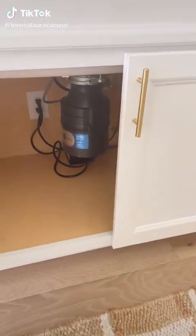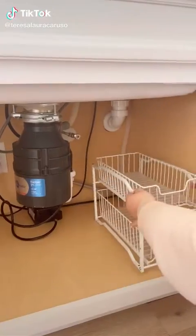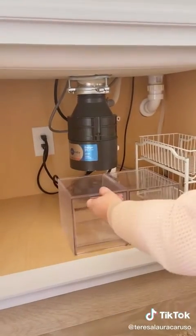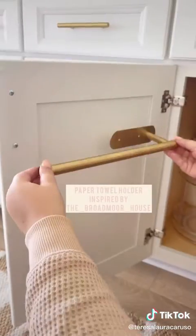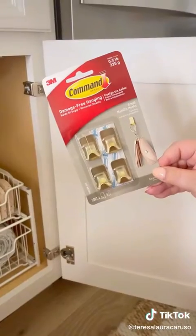This weekend's project in our new house is organizing under our kitchen sink. After removing everything, I started mixing and matching different organizers to see what would work best. I added this paper towel holder to our door to keep our paper towel close by but out of sight, and I added these hooks to the other door for dish towels.